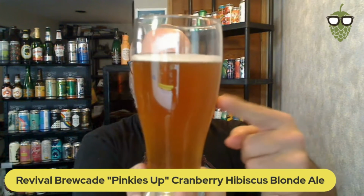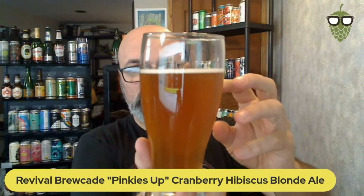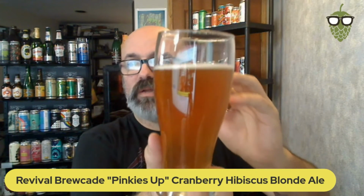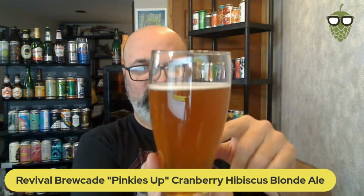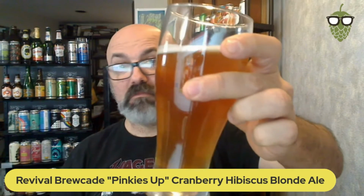So it has a tinge of pink for sure. Orangey pink, some pink. Basically non-existent head on it, but fairly carbonated. I don't know if you can see that on here, but it is fairly carbonated. There's lots of bubbles just rolling around in there. So again, just kind of like a clear ale.